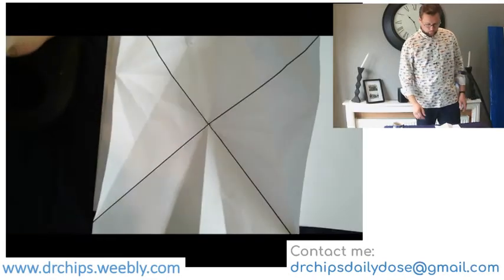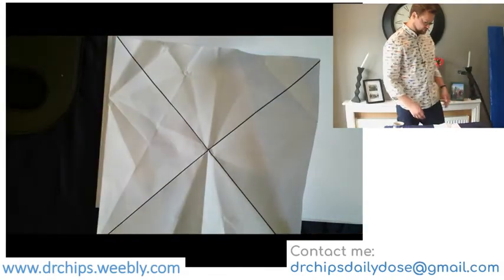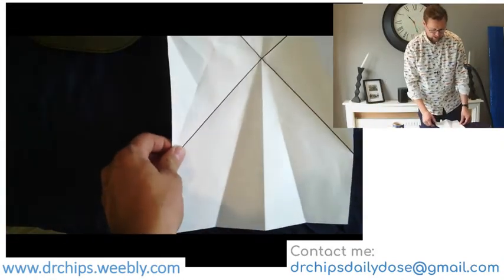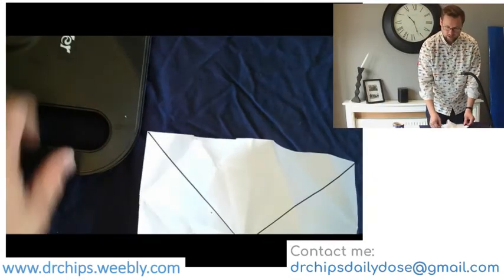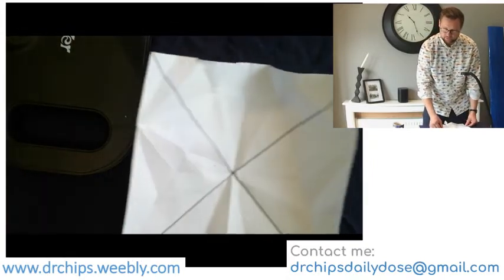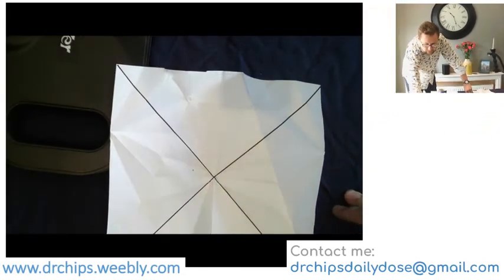Now, what I have done is I have marked on, let me just make sure that you can see the whole of my paper as best we can. Okay, place that there. I'll just have to move it around to make sure you can see the right bits at the right time. Let's make me nice and small and make this as big as possible.